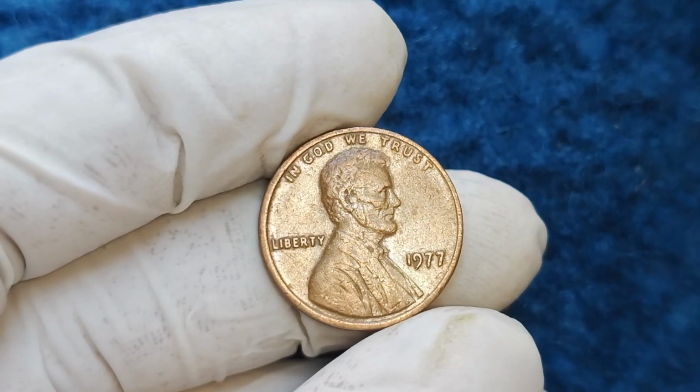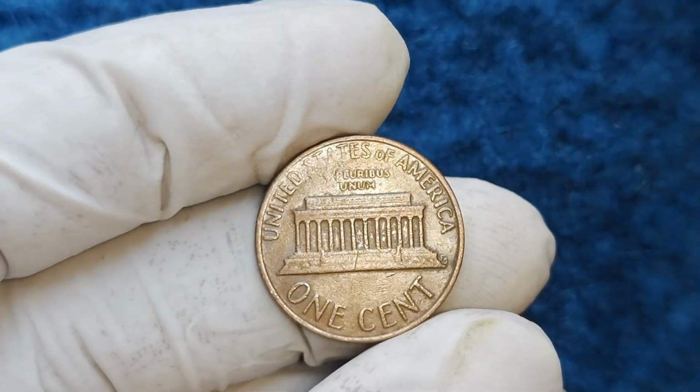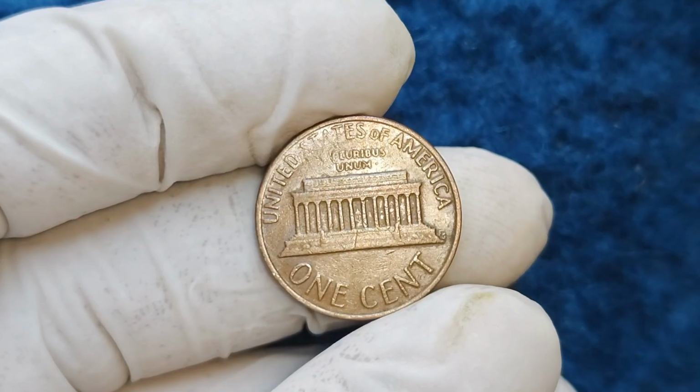Oh, and I'll even share a funny story about the time I almost threw away a valuable coin without realizing it. Alright, first things first, what's so special about the 1977 no mint mark penny?